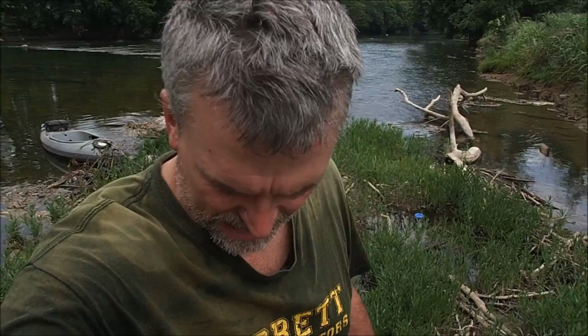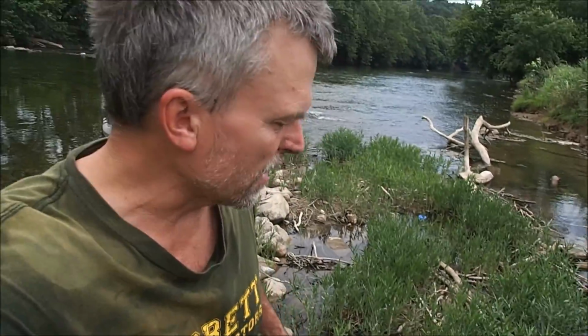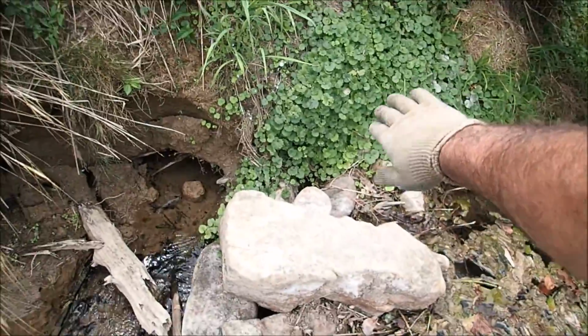This is kind of a neat thing I'm standing on right here. Do you know what it is? It's a pile of rocks. It goes across the river, and it's kind of like in a V shape with a point pointing downriver. You see the rocks are piled into the bank here.